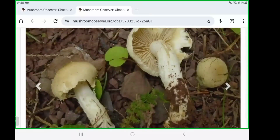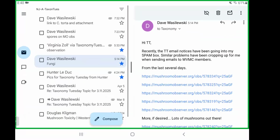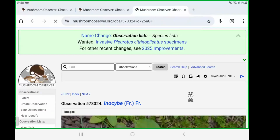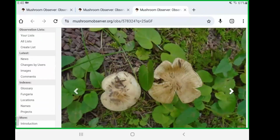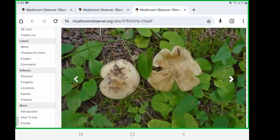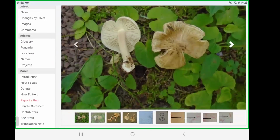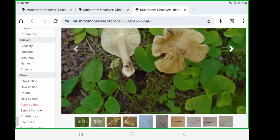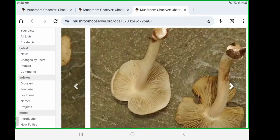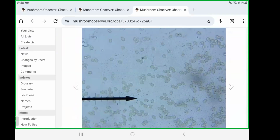So I think the next one's also going to be an Inocybe, found a few feet away from this one. I think that's what's coming up next. Yeah, another Inocybe. These were like a meter apart, or maybe I put 1.5 meters in the observation, but it might have been even closer than that. So once again, how do I know this is an Inocybe? Well, this one really, as soon as I saw the spores, I thought, well, that's got to be an Inocybe.